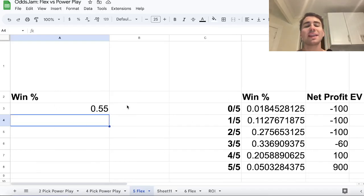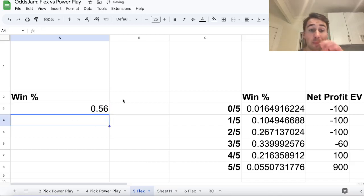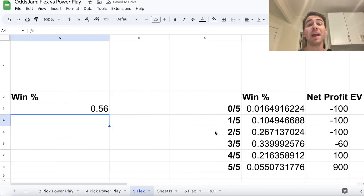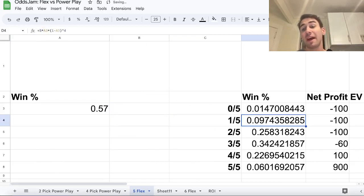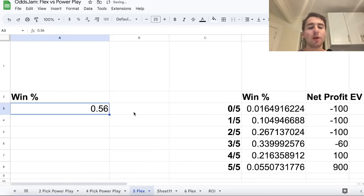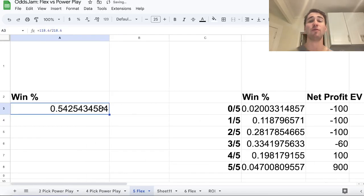So you're just trying to get this win rate as high as possible. That's all you care about. All you care about on PrizePicks is getting this win rate as high as possible. If you win your picks 56% of the time, now your ROI is going to be 12%, even better. At 57%, now your ROI is 19.25%. So we're just looking for player props winning over 54.25% of the time. So how do we do that?